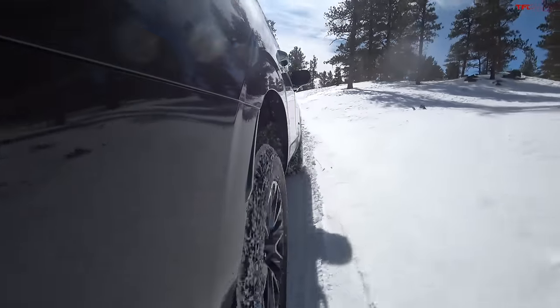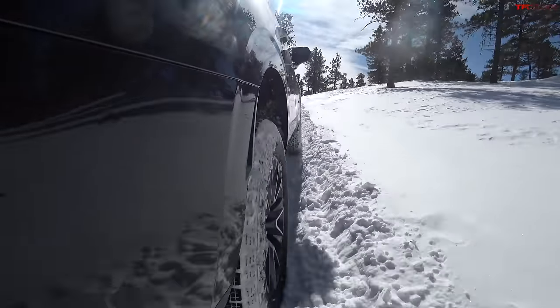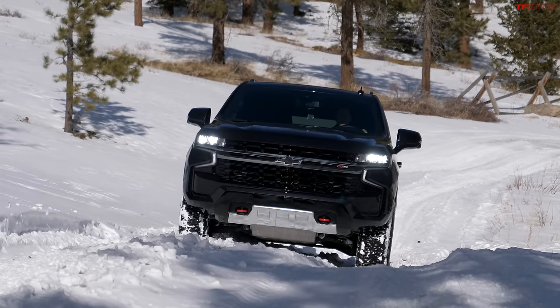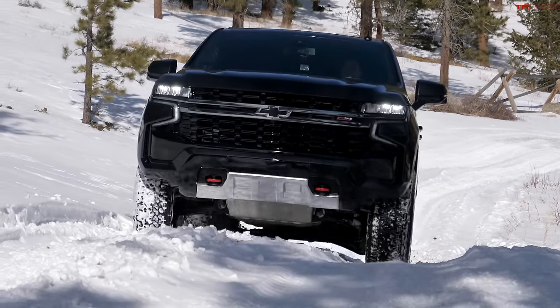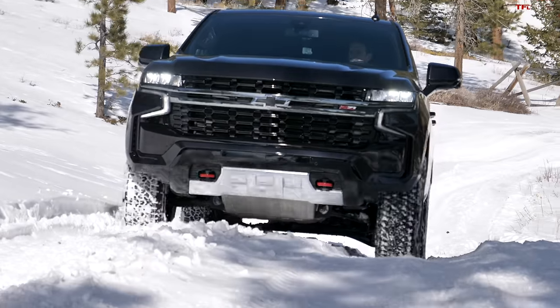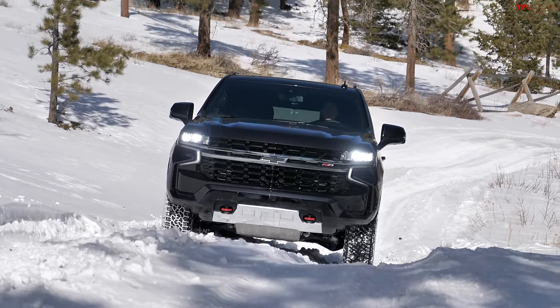Now I'm gonna approach this really snowy snowbank. I'm gonna take it at granny speed and see how the traction is with the dirt tracks. See if we can get up here. Wow! Very impressive. Okay, that was granny speed. Now let's try it with Nathan speed. See how this V8 sounds.